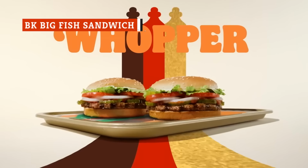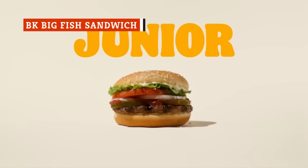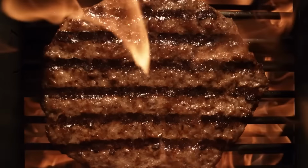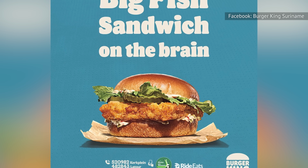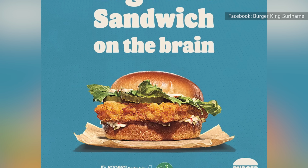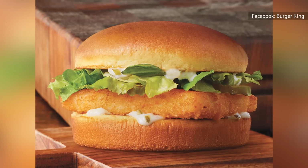It's dinner time, and you want Burger King. You feel like a bit of surf and turf, so you opt for a Whopper and a BK Big Fish sandwich. While this is enough food to feed a family, you are pretty content to devour it solo. Not the most brilliant move, though.